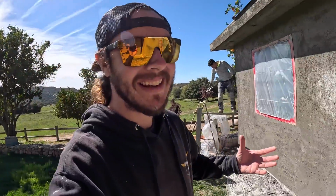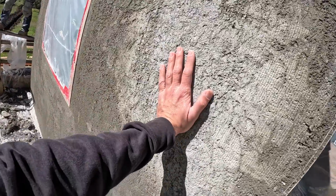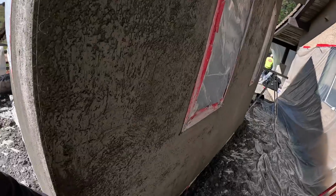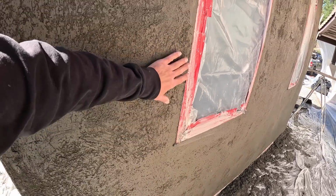Now the side that's in the sun is already pretty much going off. I mean, you can see, look at the color difference right there. That is like dry and ready. You'll notice they come back in with their trowels, and you can see there's about a 1/16 to an 1/8 right there. And now that is going to account for the actual color coat that they're going to go put on.